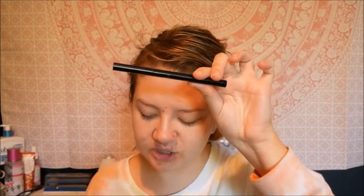So the next product on the list is the Mellow Brow Definer. And this retails for $18. I can't tell if this is a universal color. It doesn't say what shade it is. So I'm guessing it's like universal. It has this nice spoolie. It is a triangle tip pencil, which I'm typically not a huge fan of triangle tips, but I'm gonna go ahead and do my brows real quick.